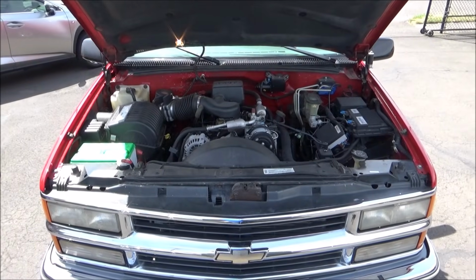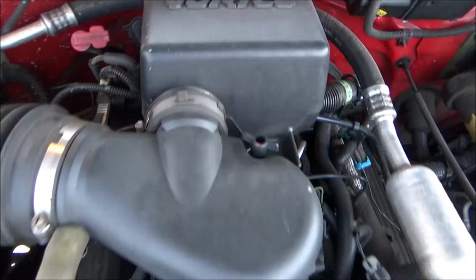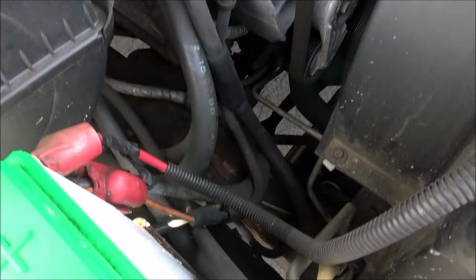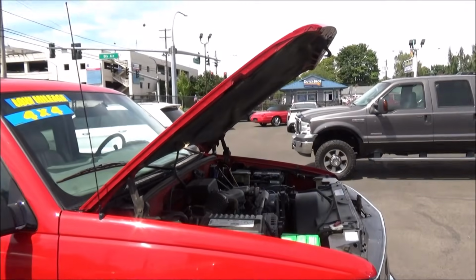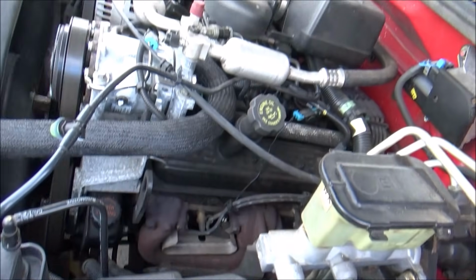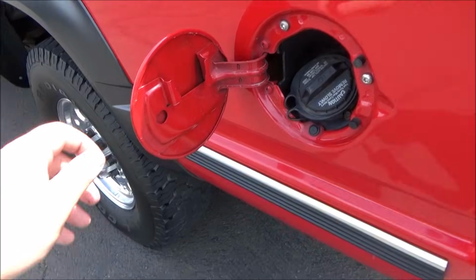This Suburban 2500 is powered by the base engine for '99, that being the L31 5.7-liter naturally aspirated V8, branded as the Vortec 5700. It's a cast iron pushrod engine with 2 valves per cylinder. Horsepower is rated at 255 at 4,600 RPM, and torque is rated at 330 pound-feet at 2,800 RPM. The engine is paired to a 4-speed automatic transmission with low gear selection, and the K2500 model name indicates 4-wheel drive. It runs on regular unleaded with a 42-gallon fuel tank.